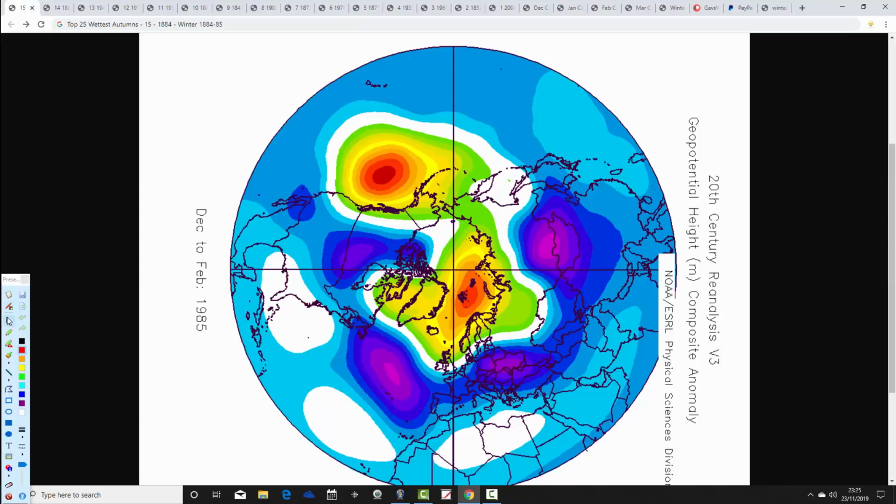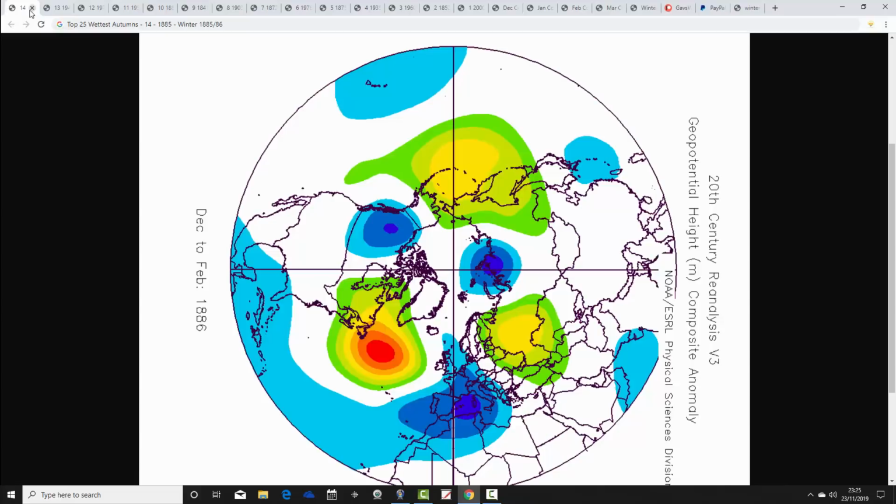Number 15, we have 1984. Yes, that's right, 1984, with the winter of 1984-1985 being a cold winter. It showed up in our November rainfall analogues, of course. Here it is again with the autumn analogues. It's a cold winter for 84-85.